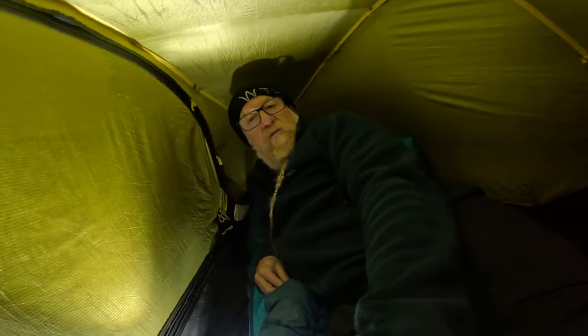This tent is a four-season tent. It's not a bad size, actually. I fit in it quite easily, and there's plenty of space over the left-hand side here to put stuff. The sheep are all loitering around my tent. I think I'm going to wake up in the morning surrounded by them. They were very curious. I've just noticed that the sound's been turned.